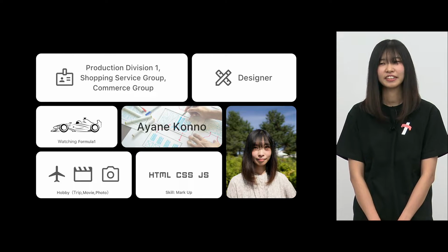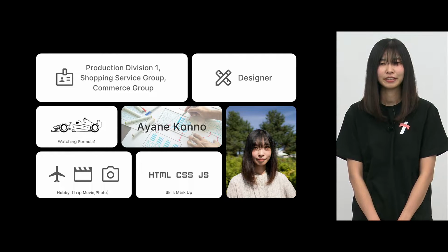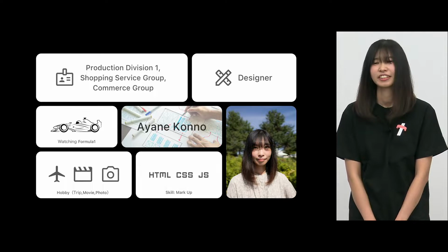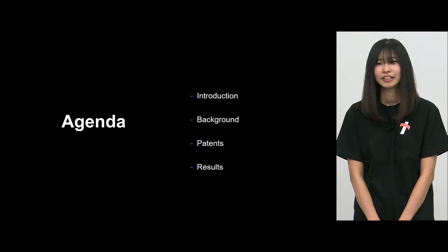My name is Ayane Konno. Like Inagaki-san, I work in the shopping division at Yahoo Japan Corporation. I usually design UI and UX as a designer, and I was in charge of designing the ranking page that the patents I'm going to talk about relate to. My hobby is watching F1. I always watch races, even in the middle of the night.